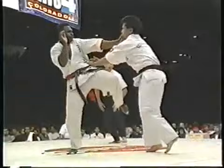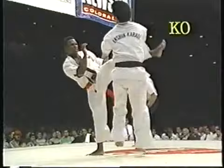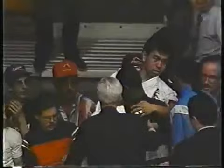Nice Sabaki move. Low kick, and then he goes upstairs with a roundhouse kick. Yusuke was looking low, looking middle. Vernon went upstairs, very clean, very precise. Sabaki technique, scoring a knockout, 6 points over in 45 seconds.